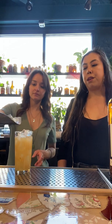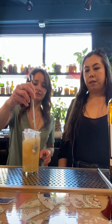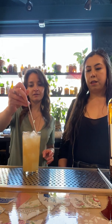Crushed ice is preferred when making this cocktail. So we don't have any of that with us right now, so we are going to use a little bit lackluster ice here. You can make crushed ice at home if you just put some in your blender or a food processor. Look at how pretty she is. And then I'm just gonna give her a little.